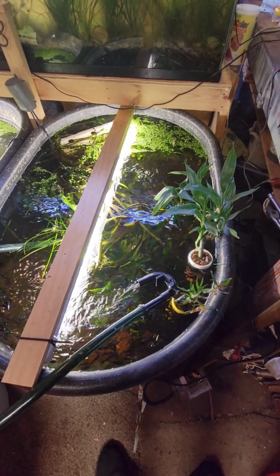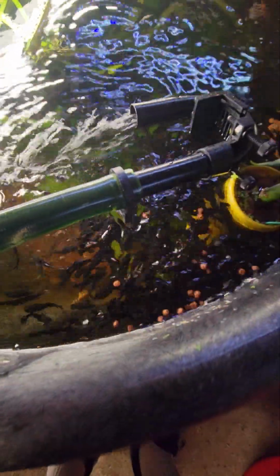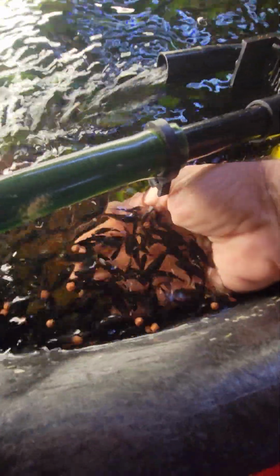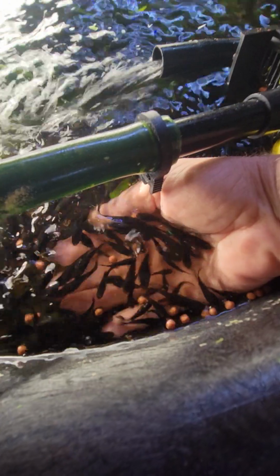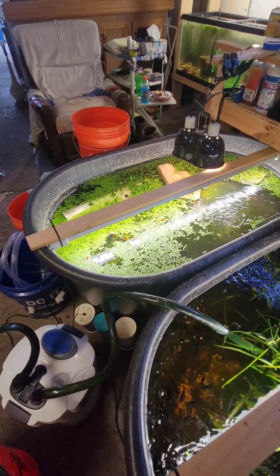And right here's the guppy tub. They know they're about to get some food. So many guppies in here. There's some nice color too. I started with a pile of rejected black Moscow guppies and just a bunch of fancy mixed guppies. So many guppies. I think there's over 1,000 in here. And a few platies jumped over from the turtle tank.